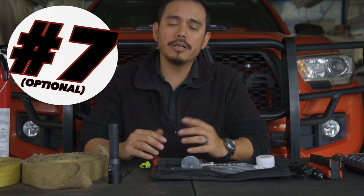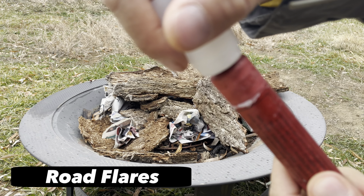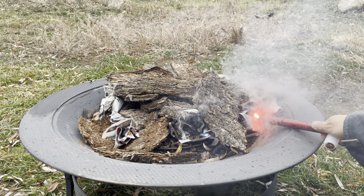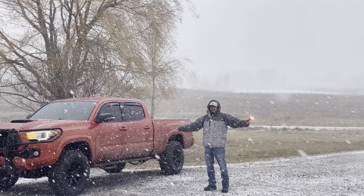Now the last optional thing that you can have is road flares. These are great if you need to start a fire quickly, which is another use for them, or just signaling in a storm or any other situation where you need to make sure that people see you if you happen to be broken down on the side of the road.